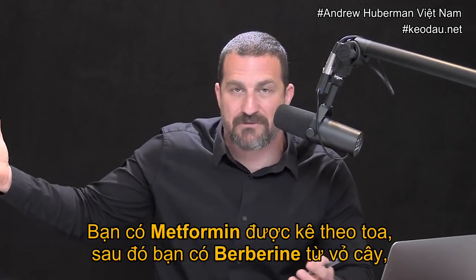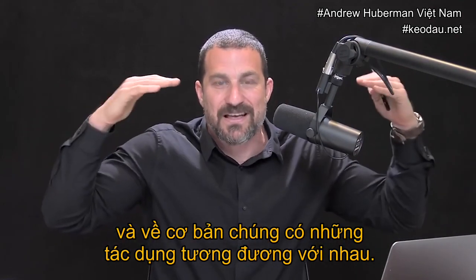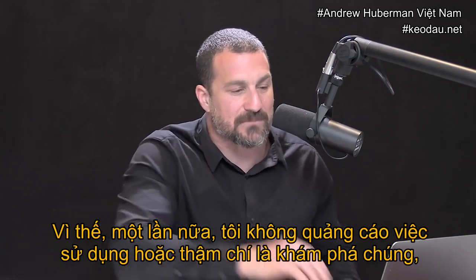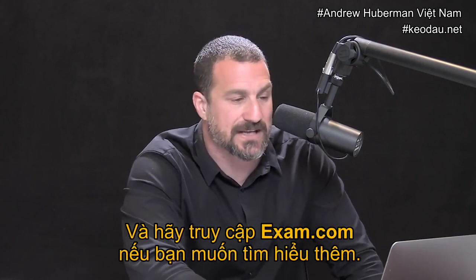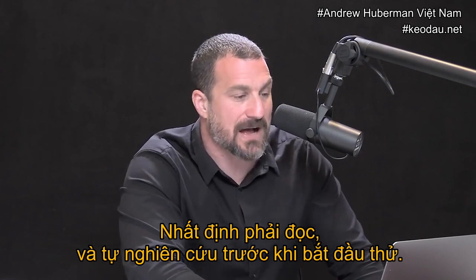You've got this prescription drug metformin, and then you've got berberine, the stuff from tree bark, and they have effects that are essentially equivalent to one another. So again, I'm not promoting their use or even their exploration, but those compounds do exist. They're out there. And check out examine.com if you'd like to learn more.